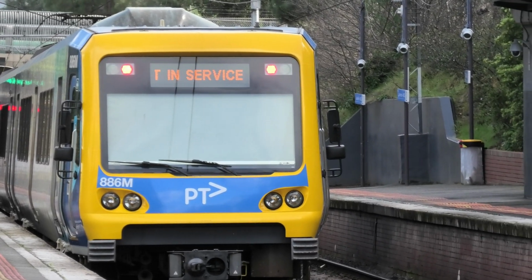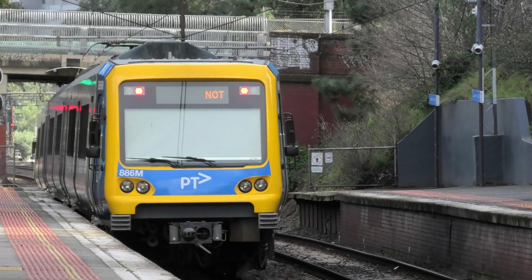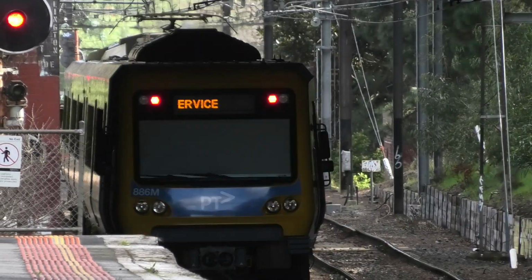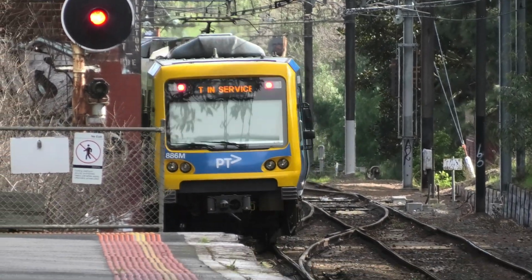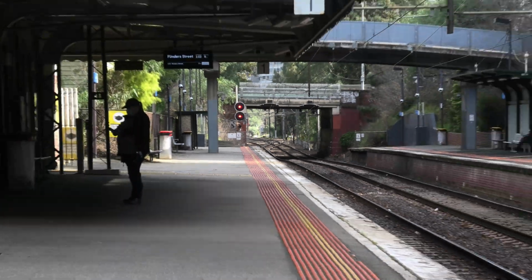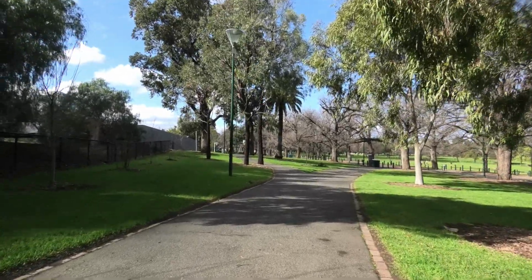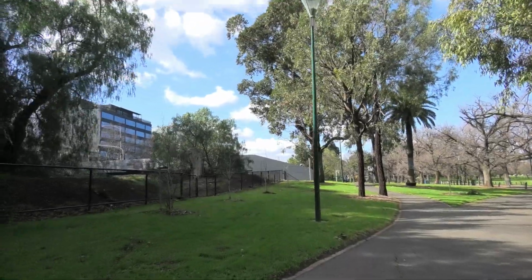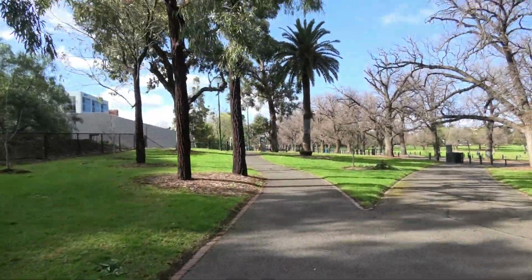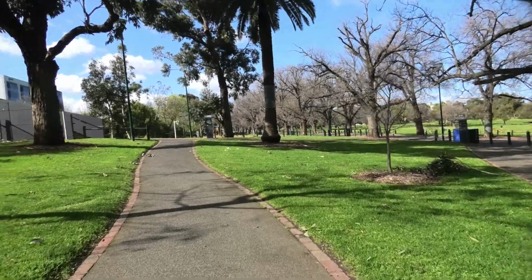It's only 3 cars. Now it's quite rare to see a 3-car train on the Mernda and Hurstbridge lines. And now we're heading towards the secret footbridge. Now it's really quite rare to see a 3-car train on the Clifton Hill group lines, which are obviously the Mernda and Hurstbridge lines. But that one was not in service, so it did stop, but it didn't pick up passengers. It's quite rare. And you can see this is the footbridge on the left.